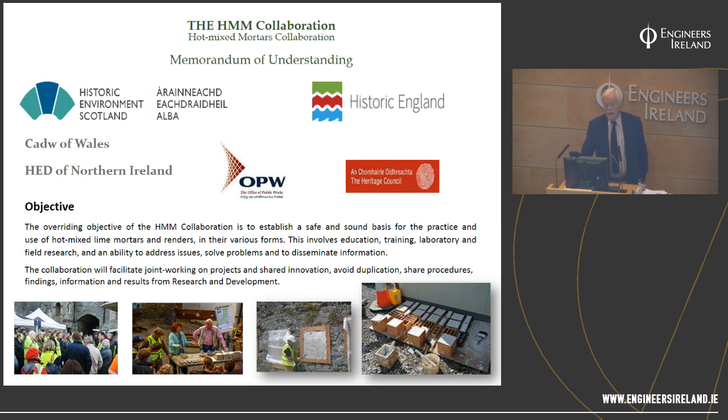The overall objective of the collaboration, which includes Historic Environment Scotland, Historic England, Cadw of Wales and the Heritage Council of Dublin, Ireland, was to establish a safe and sound basis for the practice and use of hot mixed lime mortars and renders in their various forms, and involve education, training, and some testing.